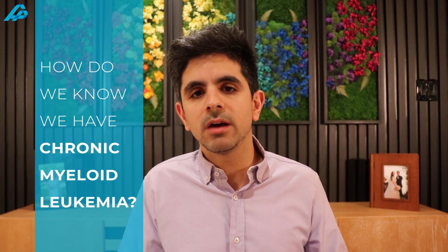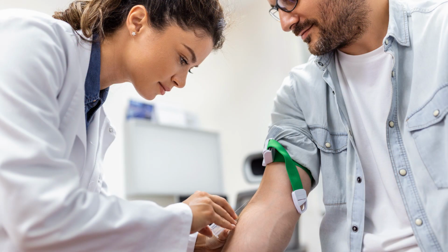Now, how do we know that we have chronic myeloid leukemia? There are basically two different ways. The first one is by having our regular blood check, for example at our doctor, and then we can see that our white cell count is elevated. This will raise some suspicion, and then your doctor should send you to see an oncologist or hematologist and do some more blood work, which eventually leads to the diagnosis of the disease.